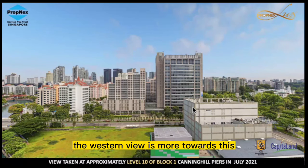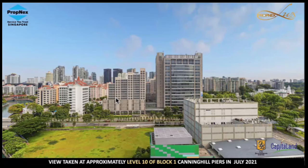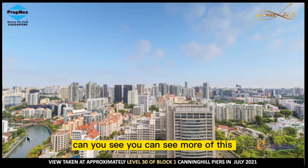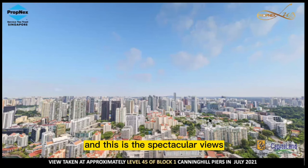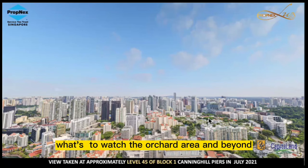Now I'm going to move on to the western view. The western view is more towards Robertson Quay, and towards the River Valley residential enclave. This is at level 10. At level 30, you can see more of the meandering Singapore River and the residential areas towards River Valley as well as the Orchard areas. And these are the spectacular views of homes in some of the most prime districts in Singapore, Districts 9 and 10, towards the Orchard area, the Grange, and beyond.